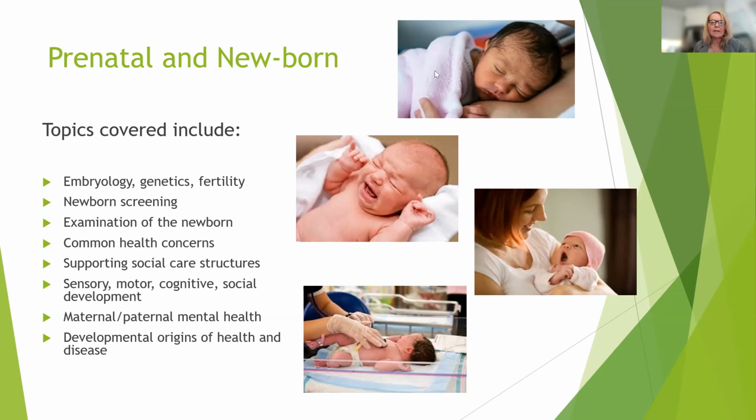Also, an important aspect that we look at here is the mental health of parents and caregivers. And we also cover what we call developmental origins of health and disease. So we consider how aspects of early experiences can have longer term effects much later in life, what they are, and what preventative measures can be put in place. This particular module usually takes place in the beginning of October, right near the start of term.